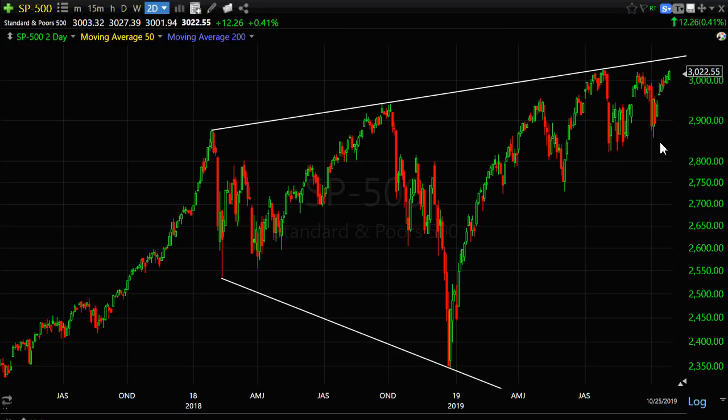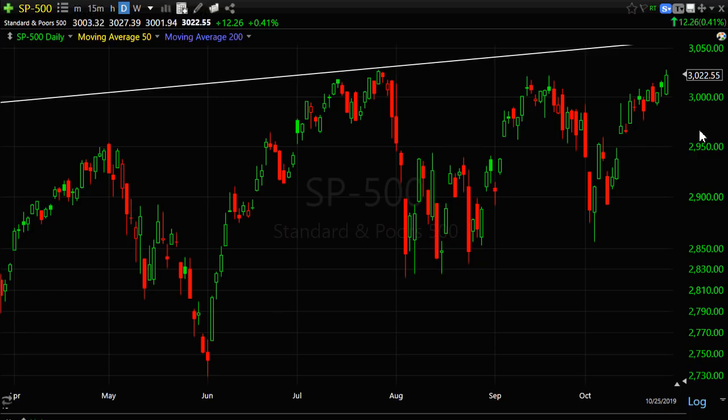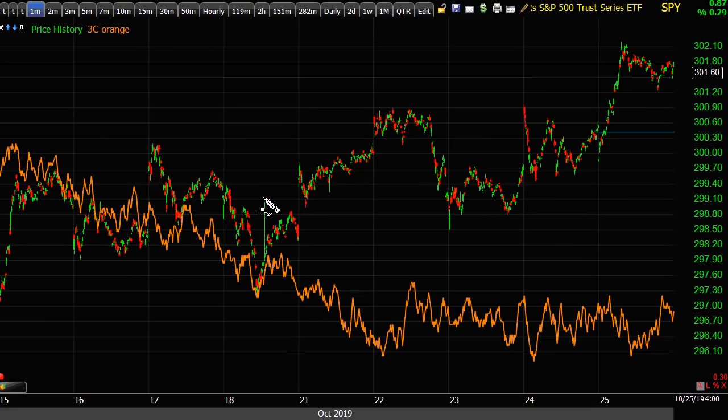The 3C chart of SPY, which I showed last week, had just started to negatively diverge into the consolidation most of the week. It looks very similar to what it looked like over here in July, which is to say very, very poor confirmation. Excellent confirmation in June. I mean, it was moving with price, it was leading price, but then we got into July, not so much. And here's what 3C for SPY looks like.